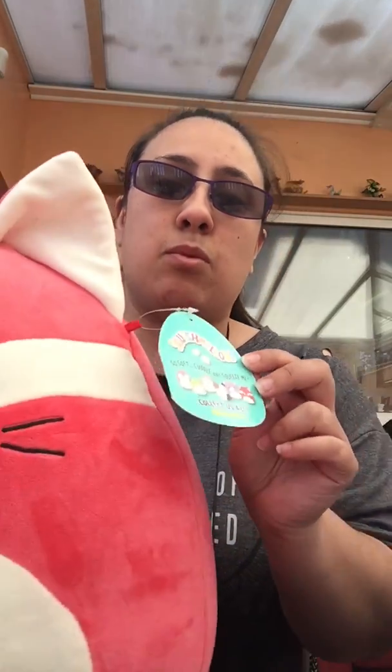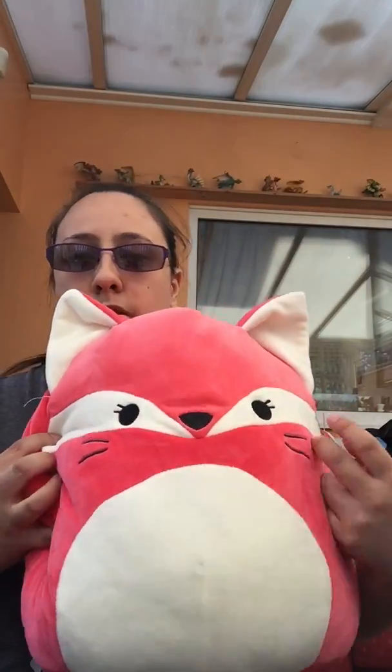Another sensory thing, here's the label. I kept it on, I'm really strange like that. It's a Squishmallow, and there's quite a few of them to collect. This was also from Aldi, and it's really quite soft, and I just like cuddling it. If I'm sitting and watching a movie or something on the TV, I will literally just sit and have this on my lap and cuddle it. Even if it's really hot, I just need to cuddle it.